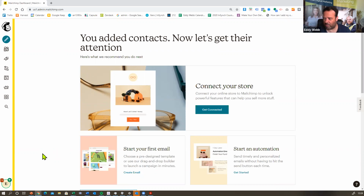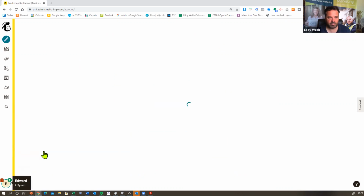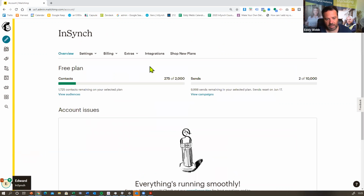So, first couple of bits to show you. I'd imagine some of you have Mailchimp already, so forgive me if you've already done this, but you might not have seen these little bits. I'm going to go to the little account bit on the bottom left there. It used to be on the top right, now it's the bottom left. Mailchimp likes to move things around, which can make it awkward to find things. And I'm going to go to the account.